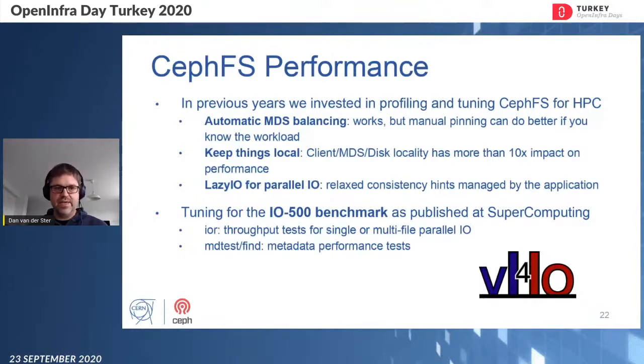And then we also investigated something called lazy IO, which is an HPC flag that can be enabled on files or mounts to relax the data consistency. And this is useful in HPC applications, which are doing parallel IO to single files. When we were getting started with this, there was an effort at supercomputing conferences to kickstart something called the IO 500 benchmark. So this helped us focus our tuning efforts. IO 500 is a benchmark which is using IOR and MDTest to benchmark a file system.